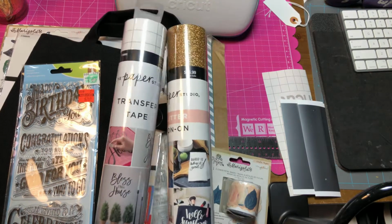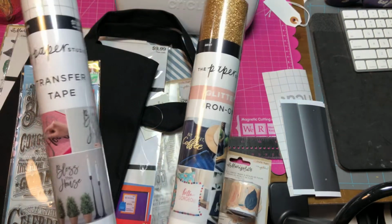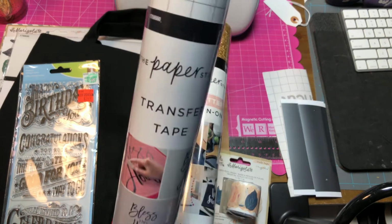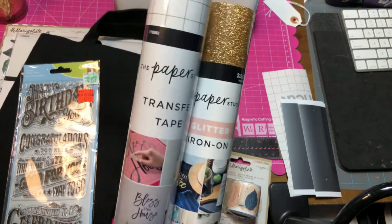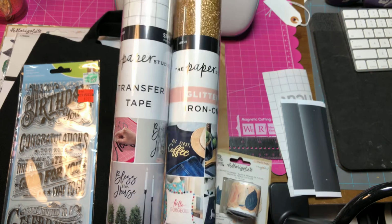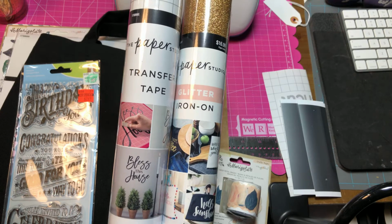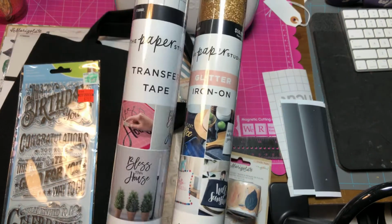So I picked up their brand, which I mean, I'm not gonna buy Cricut brand probably hardly ever, since Cricut is too high. So I'm gonna try this and see how it works, because if it's not good quality, then I'll just wait on Joann's to mark down Cricut.